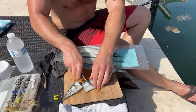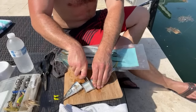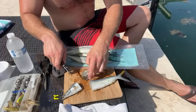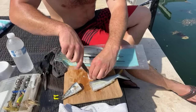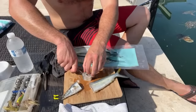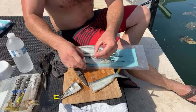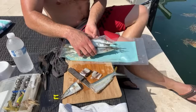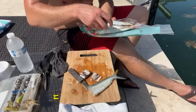I have two rods I'm going to rig up. One's kind of a, you know what I'm going to do? Actually, I forgot what I was going to do, I had a different plan, but I'm used to doing this. I'm actually going to do something else. Let me cut this up here. Get some nice cut bait going. These are bigger ballyhoo than I've ever seen. We're going to use a little piece of chunk bait like that for the smaller rod. Put these back in the cooler so they don't spoil.